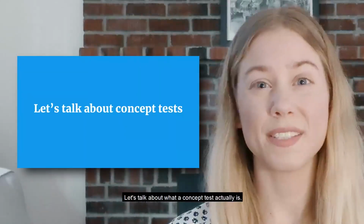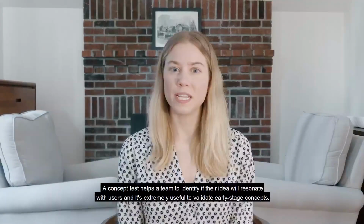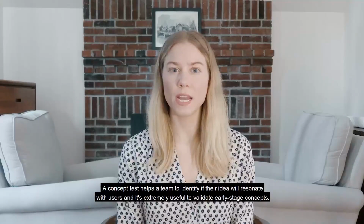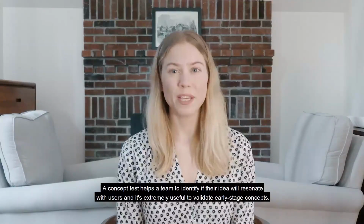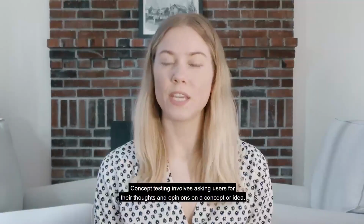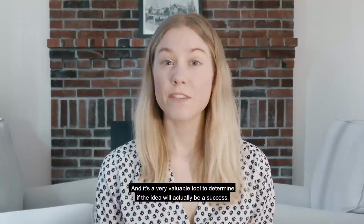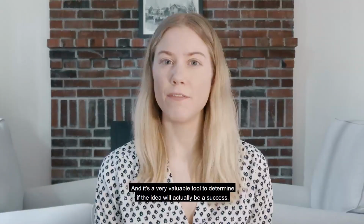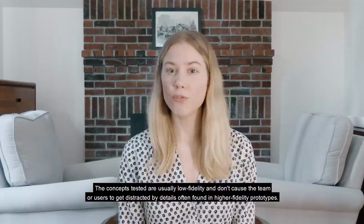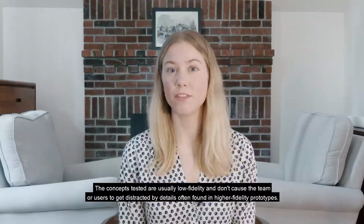Let's talk about what a concept test actually is. A concept test helps a team to identify if their idea will resonate with users, and it's extremely useful to validate early-stage concepts. Concept testing involves asking users for their thoughts and opinions on a concept or idea, and it's a very valuable tool to determine if the idea will actually be a success. The concepts tested are usually low fidelity and don't cause the team or users to get distracted by details often found in higher fidelity prototypes.